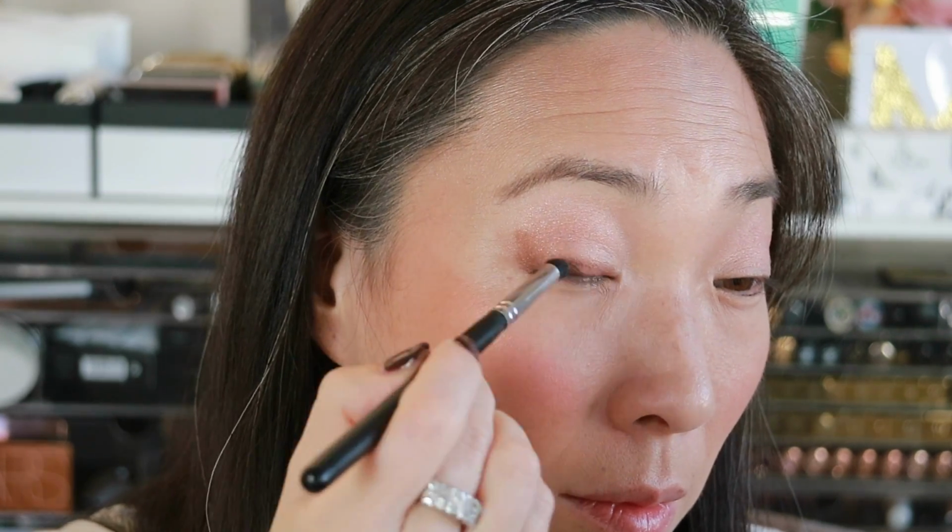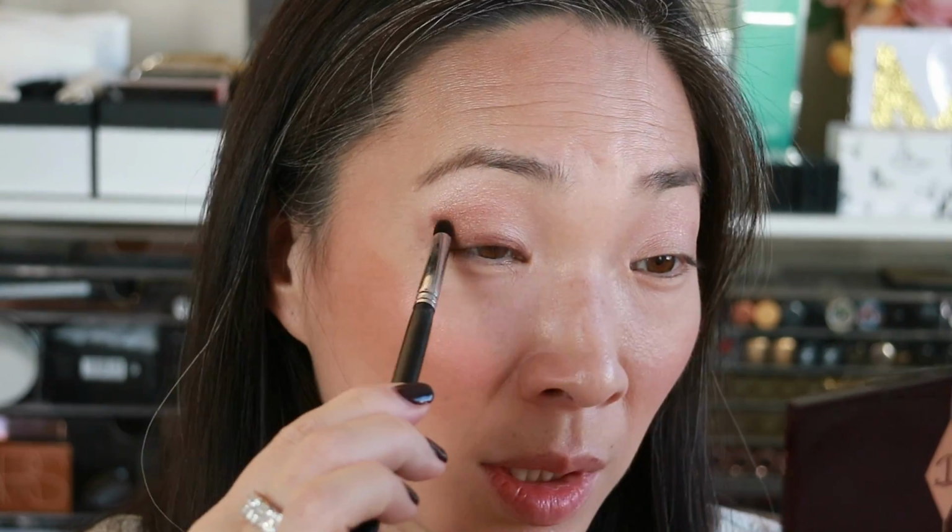I'm also gonna sort of line my eye with it too. This dark shade is probably my least favorite of the shadows. It doesn't seem like it sticks or that it stays put. The other shadows seem to stay put just fine, but the dark one seems to just brush away every time I try and blend it.